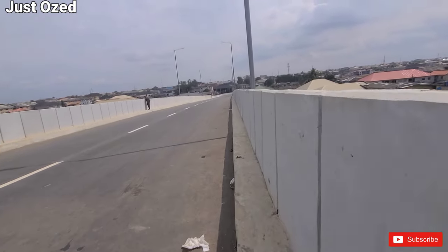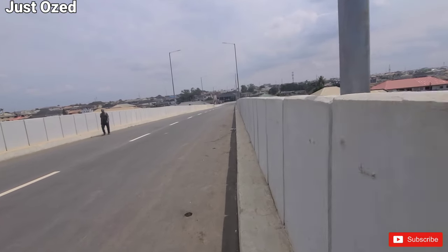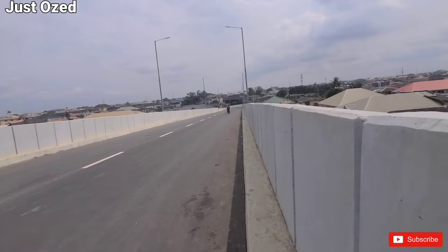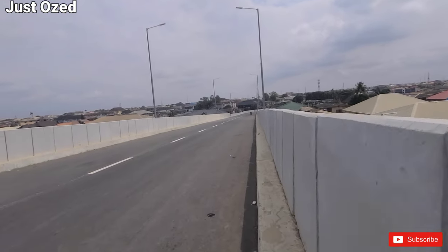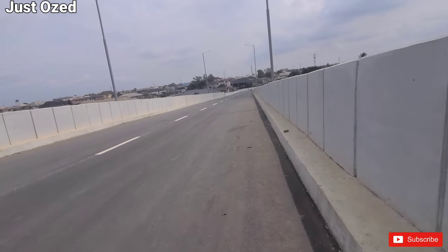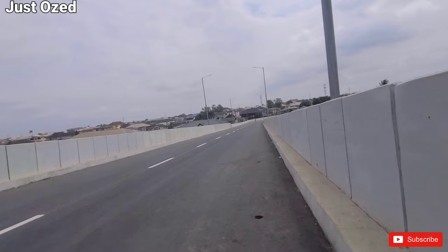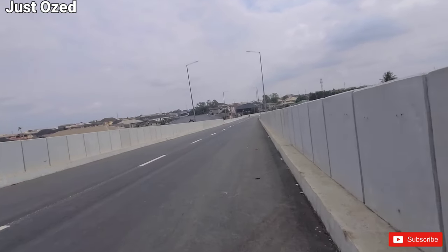This is heading towards Adebayo Abulegba, and this is sending traffic to the main road. So this will actually help in any form of vehicular interaction on the rail track when fully open. All right, once it's open, this will prompt Lagos State Government and Nigerian Rail Corporation to start working on putting barriers on the rail track and eliminate pedestrian movement and vehicular movement on the rail track.